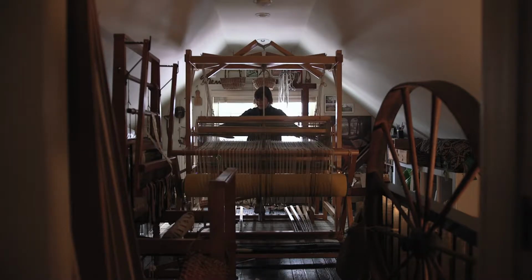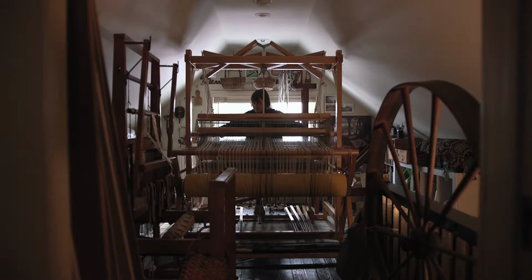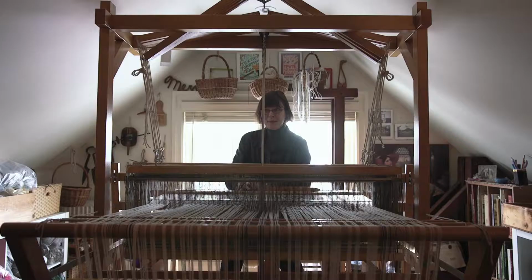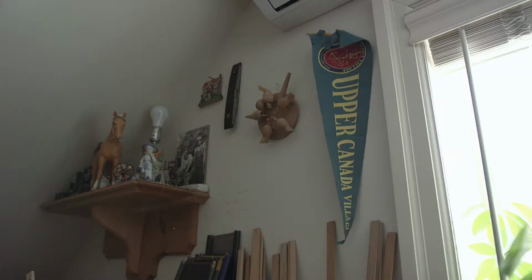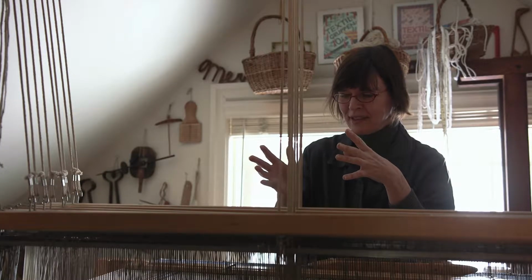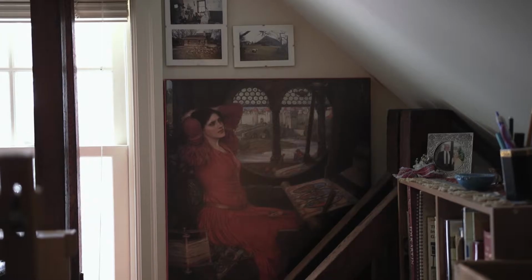I'm Deborah, and I'm from Upper Canada Weaving, and I make custom-made textiles using 19th century practices. I lived up around York Mills in Yonge, and there's a little street called Upper Canada Drive, and that's when I started my little business weaving. I always felt like I'm not alone. It's always about what came before me.